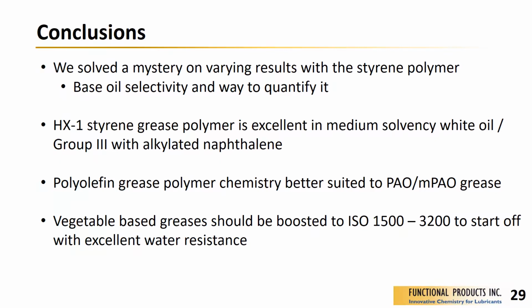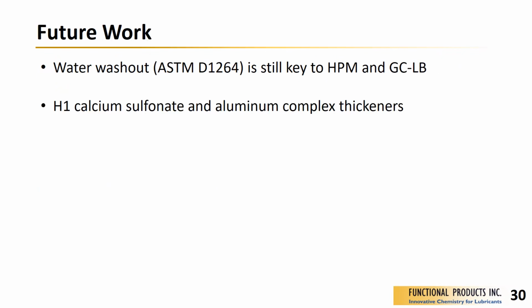And then last, with the vegetable greases, our method was looking at that low starting base oil viscosity, boosting it up to something more like an ISO 1500 to an ISO 3200. And then that's what we found was most effective in getting a more reasonable viscosity to what you'd expect in an industrial grease. So future work has two obvious points, would be to include water washout, which is still critical for the HPM specification at large, and the GCLB, as well as looking at the options for H1 calcium sulfonate and aluminum complex. So these would be the other food grade thickeners.